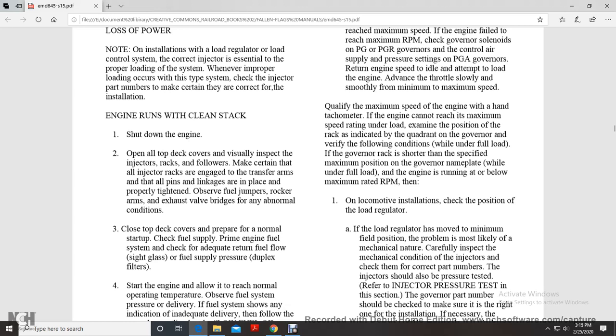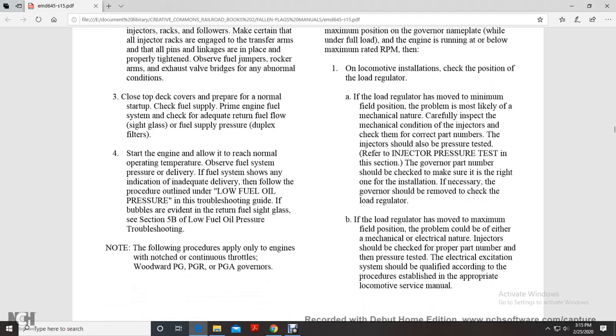Close the top deck covers and prepare for a normal startup. Check the fuel supply and primary engine fuel system. Check for adequate return fuel flow with the sight glass, fuel system supply pressure, and duplex filters. Start the engine and allow the fuel system to reach operating temperature. If fuel system pressure shows an indication of inadequate delivery, follow the procedure outlined in the low fuel oil pressure troubleshooting guide.